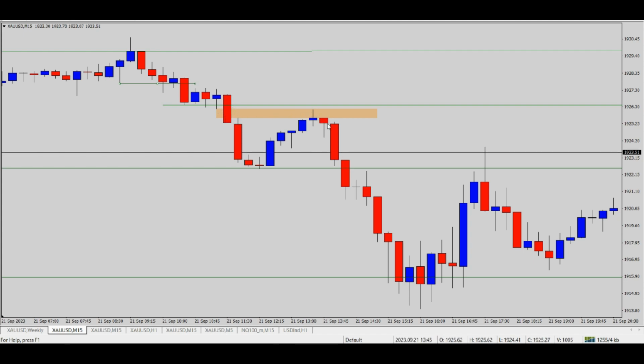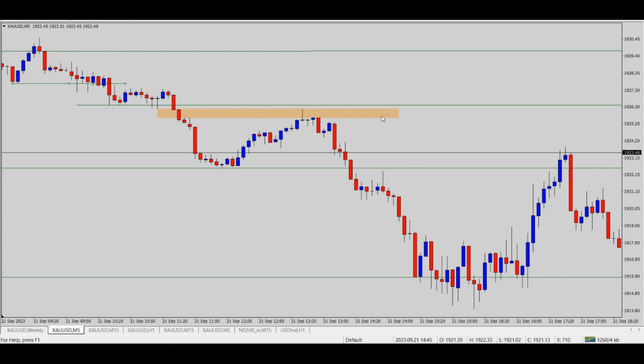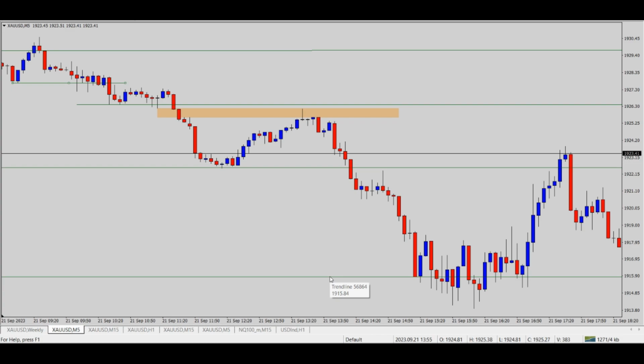I marked it out. What happened? I went down to the 5 minutes, and the moment we had this momentum shift to the sell side on this particular candle, I had another entry. And where was I targeting? I knew that we've tapped into the fair value gap. All I wanted to see was if price was going to break past this low, then we're going to get to this particular order block's high, which is this particular line right here, this trend line right here.